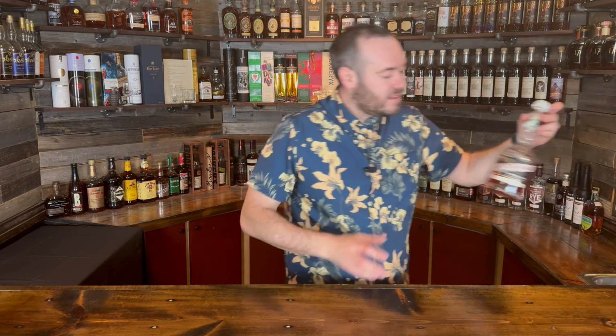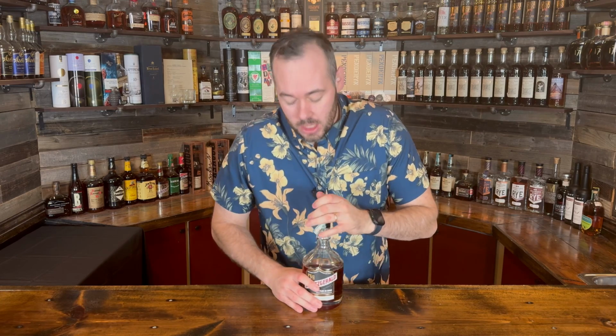And then lastly, and we've saved the best for last, I guess, in a way, and that is Old Fitzgerald, aged 19 years old.